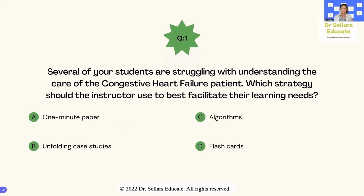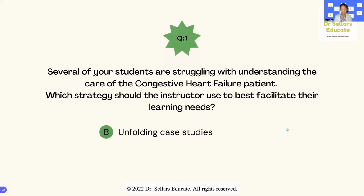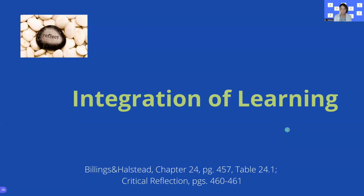So algorithms, think about ACLS. You know, what if a patient stops breathing? Then what actions would you take? That's what we mean by algorithms, just to level set for everybody. And then flashcards, that's a great asynchronous activity where there's not really facilitation of learning. But again, it's all about looking at what the question is actually asking you. So that's why unfolding case studies would be the best option.